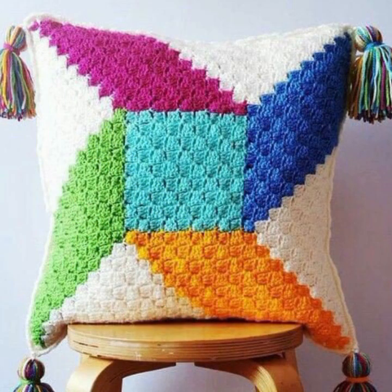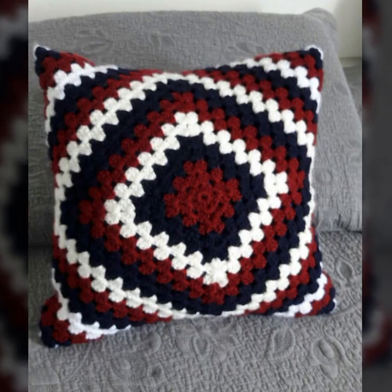If you want to buy this very beautiful crochet cushion cover design, then I will tell you some websites name like AliExpress, eBay.com, etsy.com and Amazon.